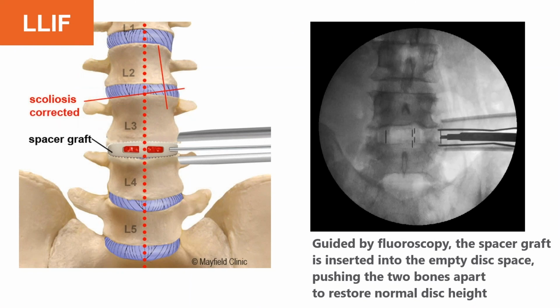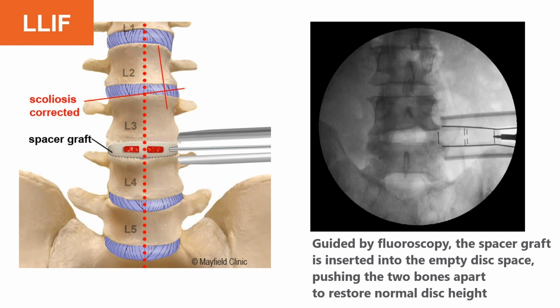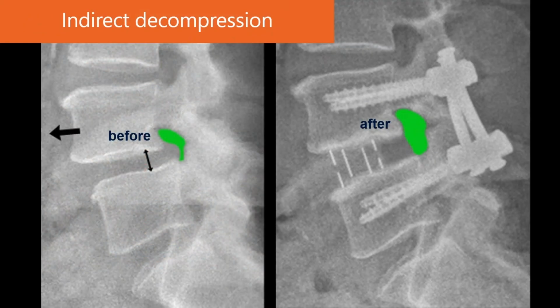And you can see the change in height there, and also the change in alignment. You start to elevate it, straightens it out. Before and after. So you've elevated the disc height, you've restored the alignment. This green area here shows the room where the nerve root would come out. And so it's enlarged. This is the indirect decompression.